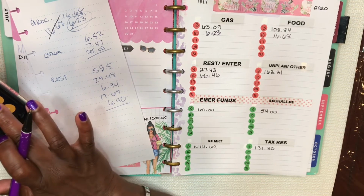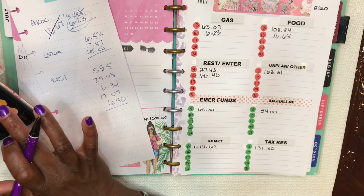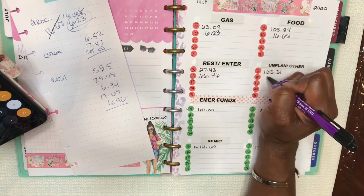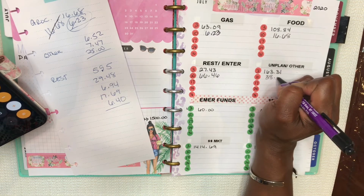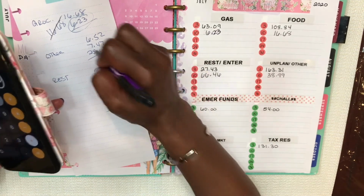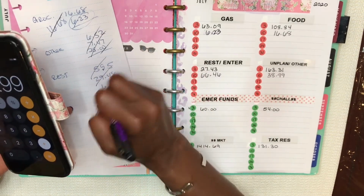Okay. Then our unplanned and other was $6.52, $7.47, and $25 for that birthday gift card. So it was $38.99. Okay, and then I think we are done.